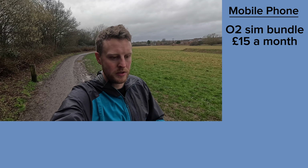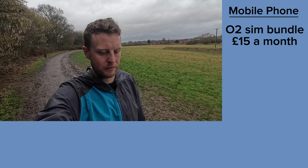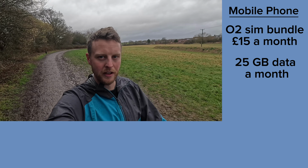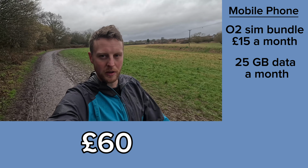And the last cost was a mobile phone. I had an O2 SIM bundle which was £15 a month, and that gave me 25 gigabytes for all of the EU, which was more than enough data. So that was £60 for the duration of the hike.